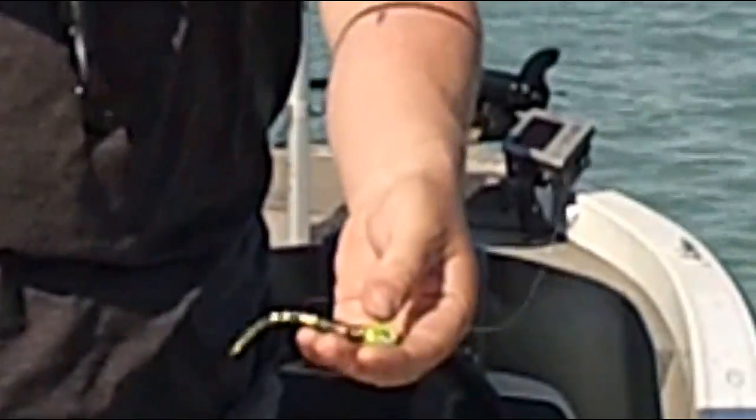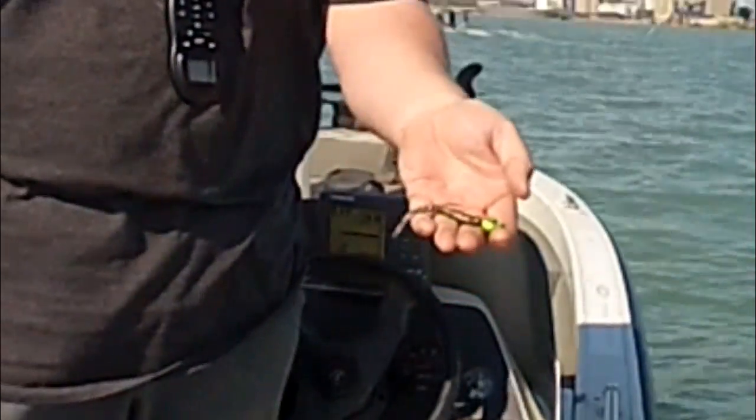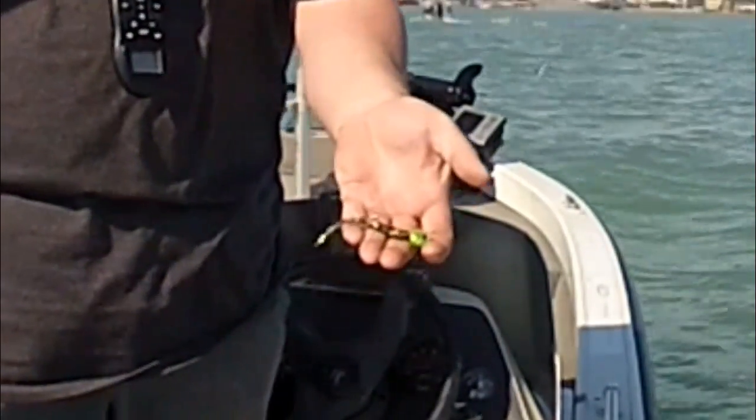Domo's custom jigs. He's on Facebook, Dominic Giannotti. He makes nice jigs, guys. And I got the Bondi 4-inch worm there. Black and gold seems to be the color.